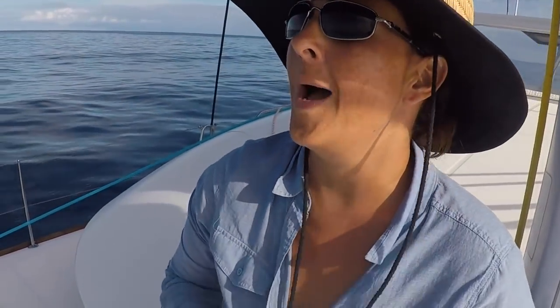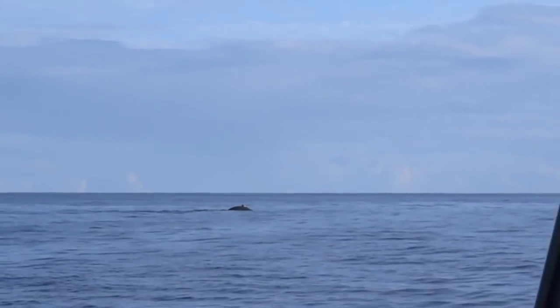Do it with my hunting hat on. Whale! Well, I said whales, but I saw one. A big arching back and then a beautiful tail display.